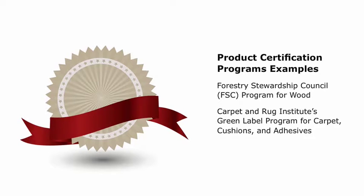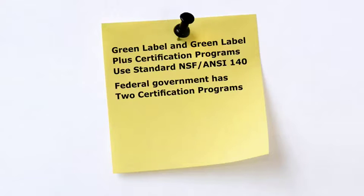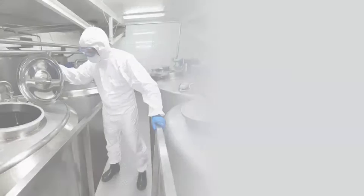FSC Certified, for instance, uses the standard FSC principles and criteria to evaluate wood forests. The wood from an approved forest is tracked as it is shipped, manufactured, distributed, and sold. Both the Green Label and Green Label Plus certification programs use the standard NSF ANSI 140. The federal government has two certification programs as well, called Energy Star and WaterSense, which use standards set by the U.S. Environmental Protection Agency, EPA.